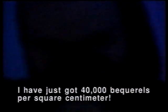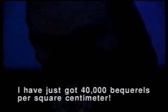That is outrageous. Excuse the French. Okay, what is in there? What we have there is, in my view, intermediate level waste. That needs to be determined. I have just got 40,000 becquerels per square centimetre. Okay? It's up to you now.